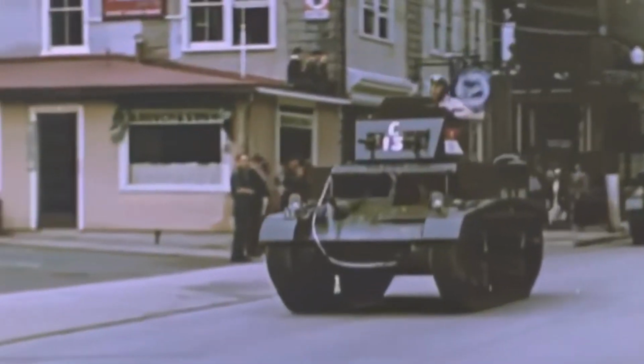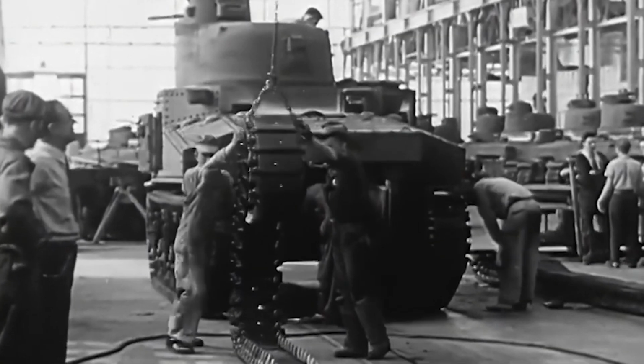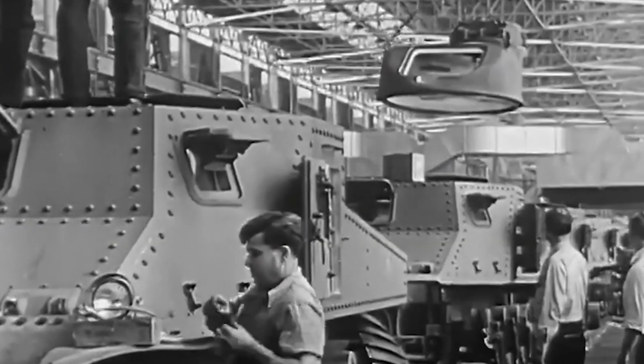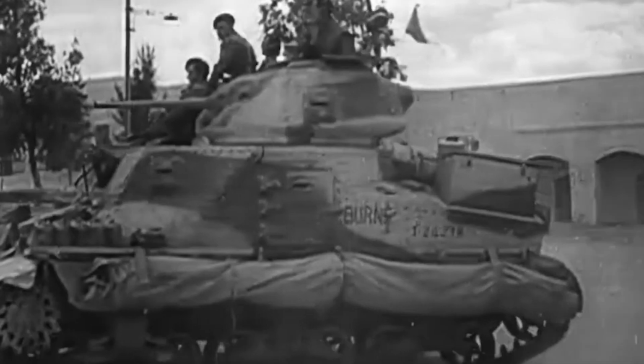Then there's the famous Sherman tank. The story goes that the first bunch of these tanks were practically taken from American soldiers who were still training with them and sent straight to the British. It was like, hey, you've got a cool new toy, but we need it right now for something super important.